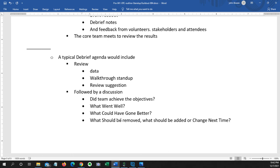A typical debrief of a stand-up would include a review of the data, any suggestions, and a walkthrough of the actual stand-up, followed by a discussion. Did the team achieve its objective? What went well? What could have gone better? What should be removed from the process? What should be added? And what should be changed for the next event?